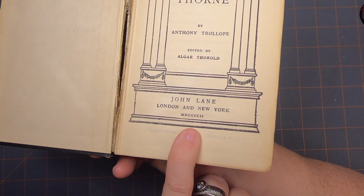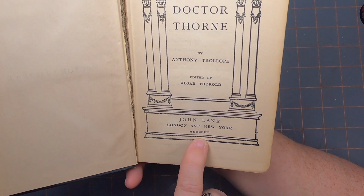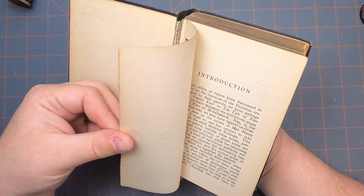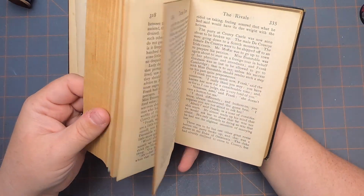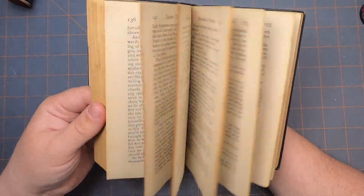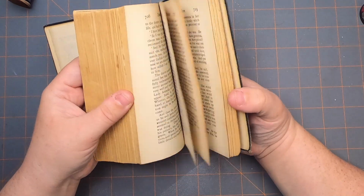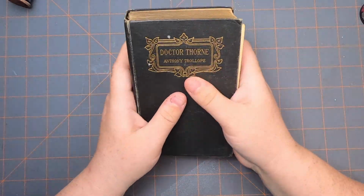You know me and my forgetting of Roman numerals. MDCCCCII. If you're good at Roman numerals, you can find out. But it's a nice little book. And just checking to see if there's anything in it. Yeah, it's just a cute little book.